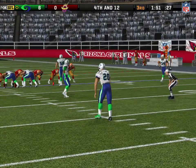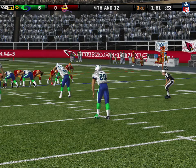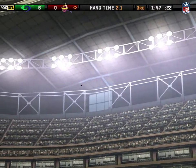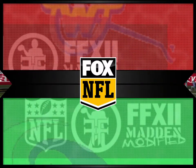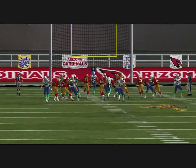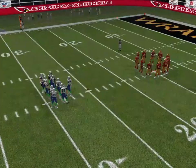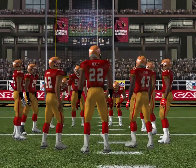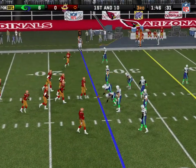Clark will come in now to punt it away. Number 82 will go back to accept this punt. They'll spot this one where it went out. Williams returns to the game after being shaken up earlier.